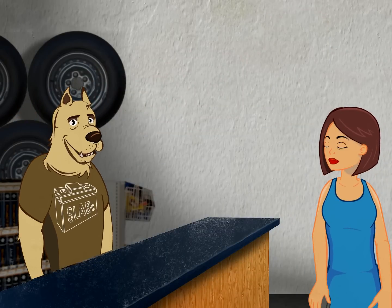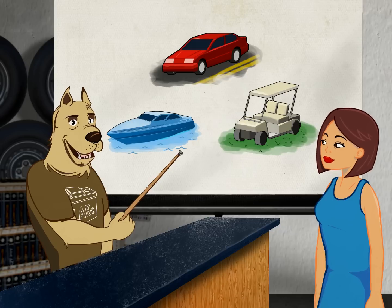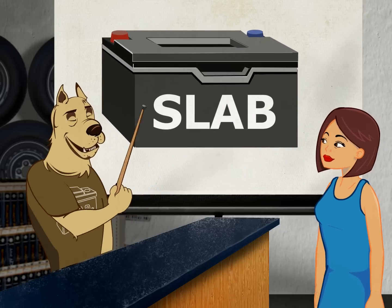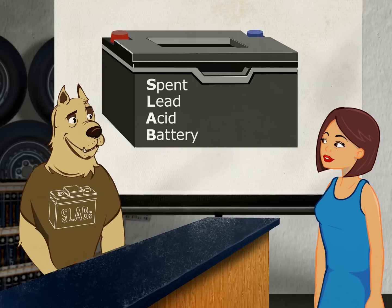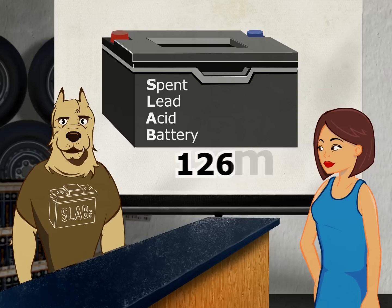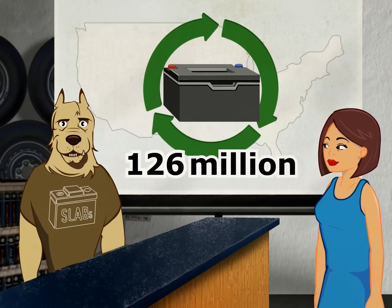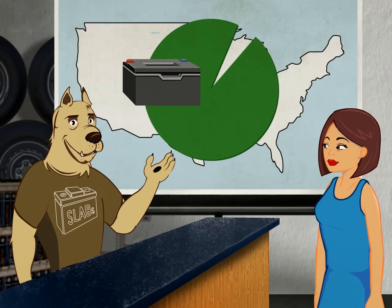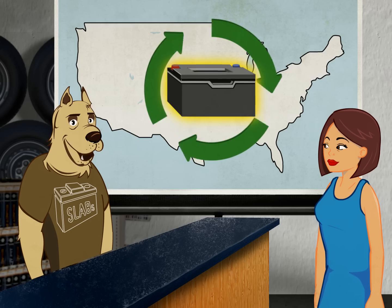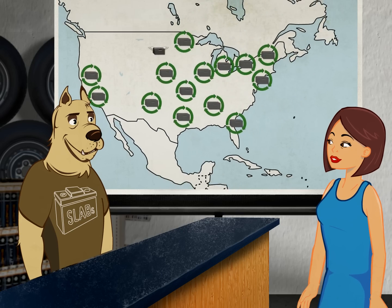Have you ever wondered what happens to your dead car battery? Each time a car, boat, or golf cart battery dies, we replace it, and the dead battery becomes known as a SLAB. Interesting. Who are you? I'm a SLAB watchdog. I help make sure more than 126 million batteries are recycled each year in a safe, environmentally friendly manner. With 95 to 97% of the United States spent lead-acid batteries recycled each year, our industry is a recycling success story. Wow, that's great.